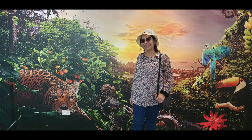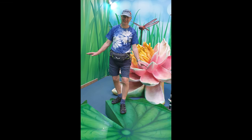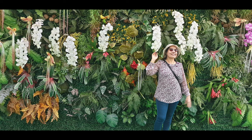There is also a natural science museum in the garden with an extra bonus section in a 3D art exhibit. You and the family will have so much fun capturing the perfect photos here.